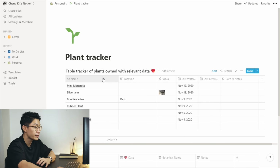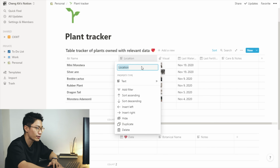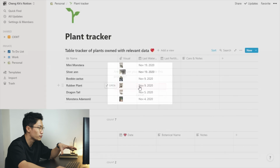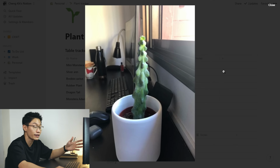I got this plant tracker from the community templates. So what I have here are all the plants in my room, with the name at the first bar, the location at the side, which I don't think I need since I often shift them around. So I'm gonna remove this. And the visual, which is the image, so I can see how much they have grown.